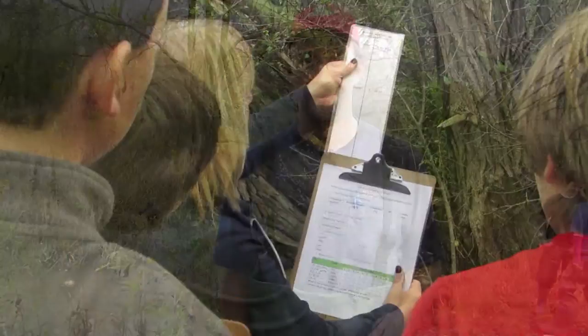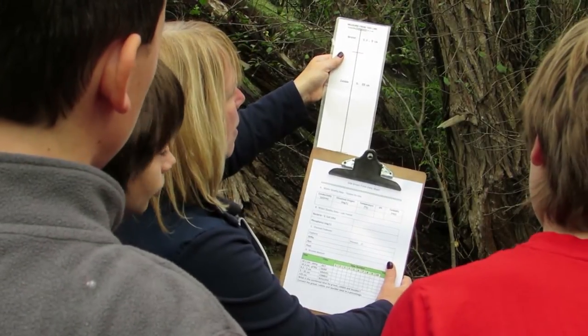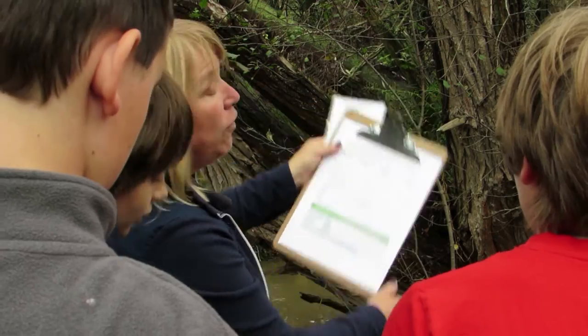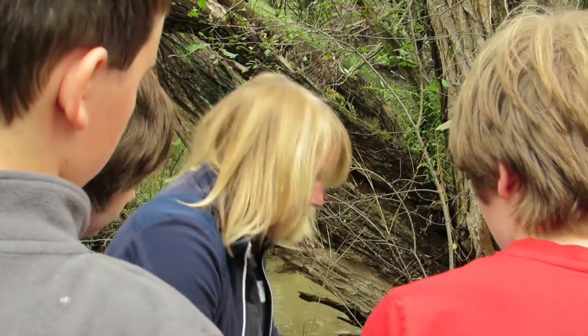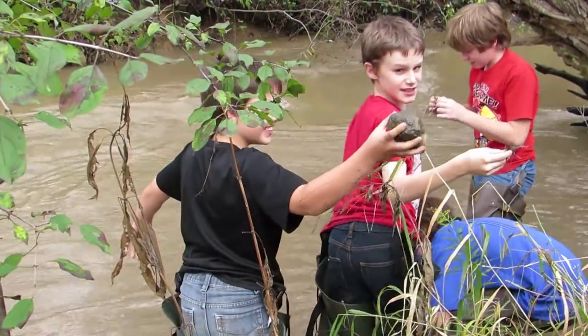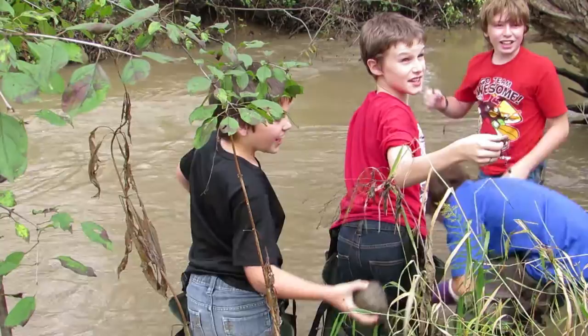If it's bigger than your fist, then that's called cobble. And if you can't pick it up with two hands because it's so big and heavy, then that's going to be a boulder. I got this. Sand! Is that a sand? Sand! I got a little bit of gravel.